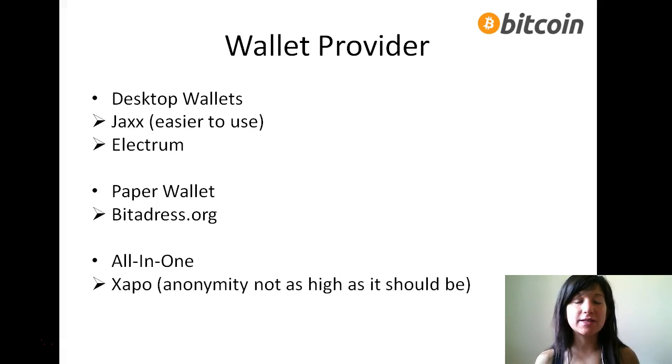The first that I used to recommend highly is Xapo. I don't recommend it that highly anymore, because the anonymity is not as high as it should be. Xapo is known to hand out data upon request. That's not what we want. So it's still good to use as an everyday wallet.